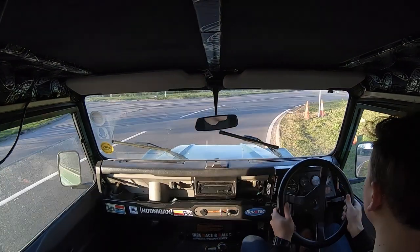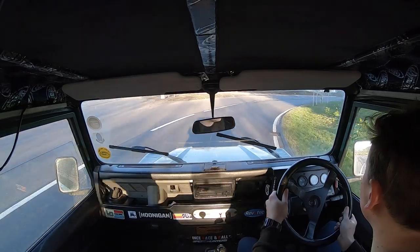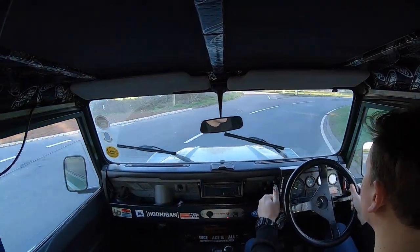So yeah, little things like that and stories that stick in your memory, so that's what makes it a fun car as well, driving it and having those experiences. In terms of actually driving these cars, I think they're absolutely brilliant. You can have so much fun in them.